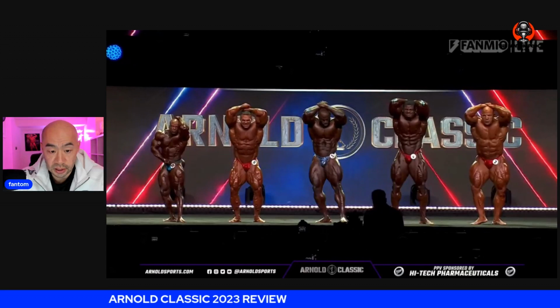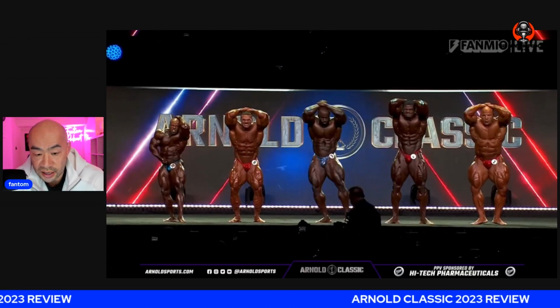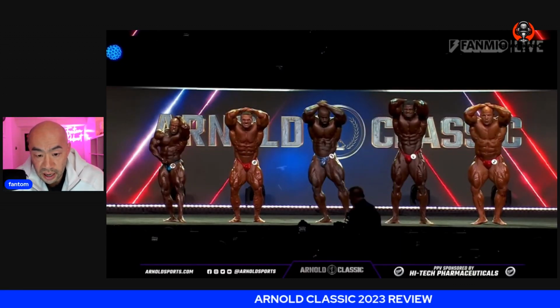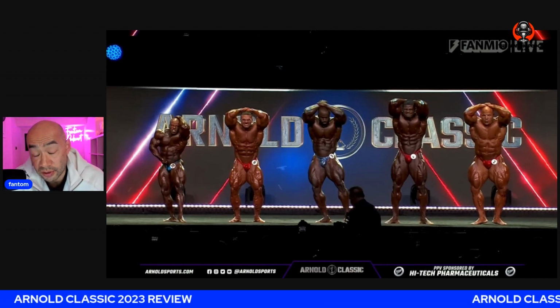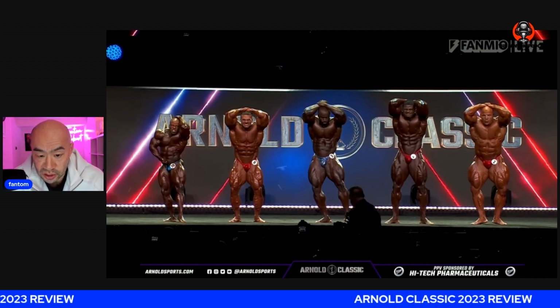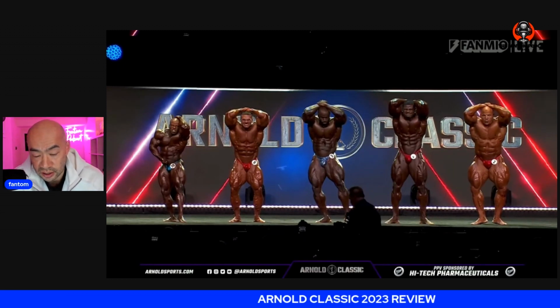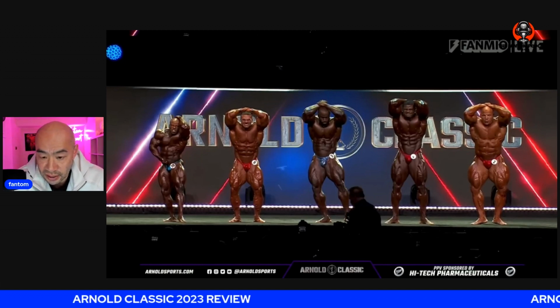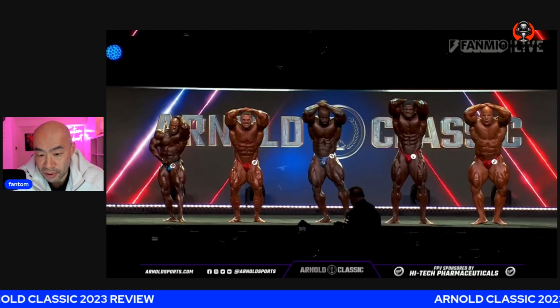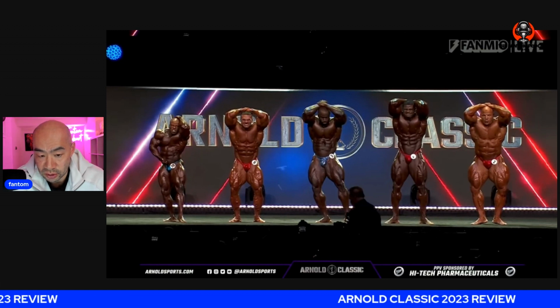Abs and thighs. I'd say probably Andrew and Nick had the best abs there. This is a great pose for Andrew. You can tell he was really dialed in. When I saw him on the Friday night, his face was sucked in, so I knew he was going to be in condition. You can see the striations in his legs. His waist was tiny. Ramy, his waist does look quite thick there. However, he has got the legs to balance it out, so not a great pose for Big Ramy. He doesn't look very comfortable there.